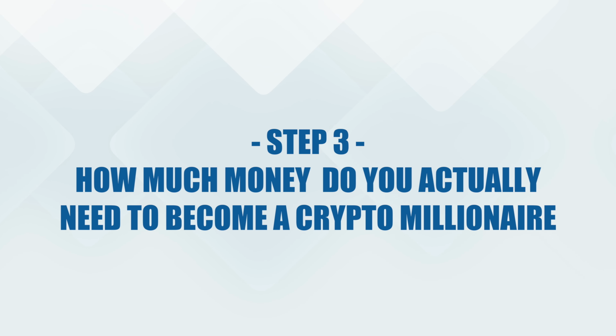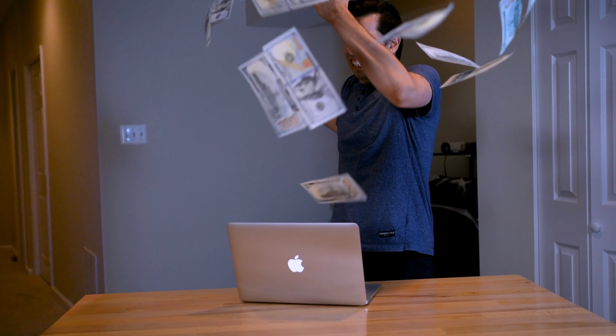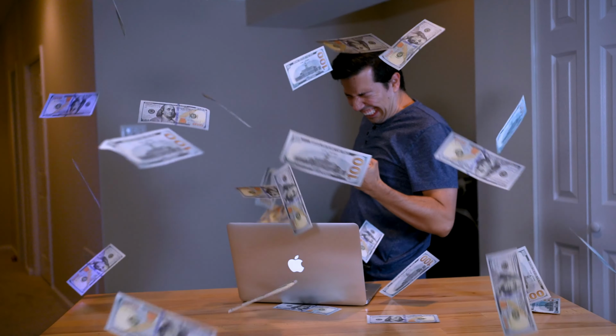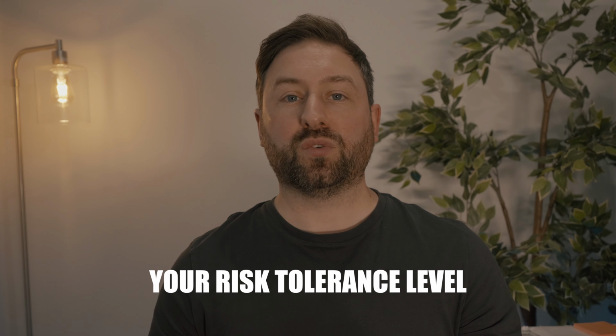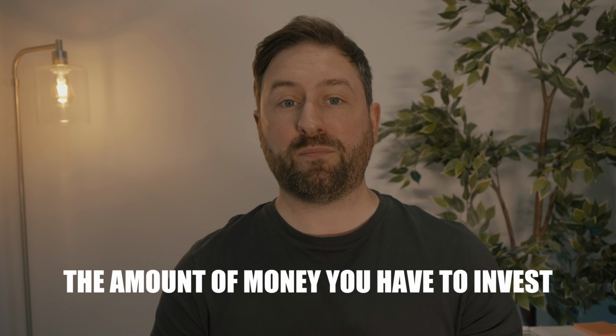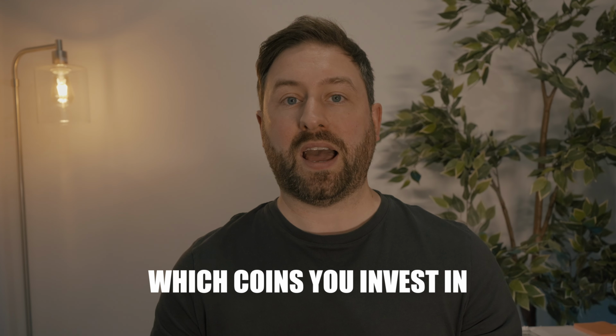Step 3. How much money do you actually need to become a crypto millionaire? Okay, so I know what you're thinking. So Paul, how can I become a crypto millionaire? How much money do I actually need to invest in the above portfolios? The answer is it really will depend on the following: your risk tolerance level, the amount of money you have to invest, and which coins you invest in.